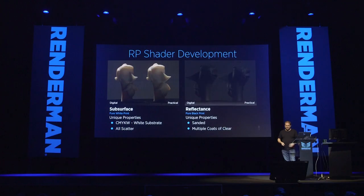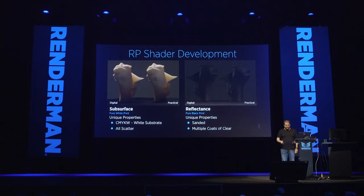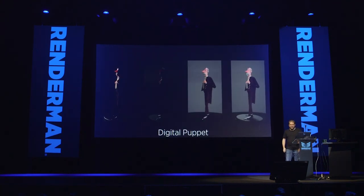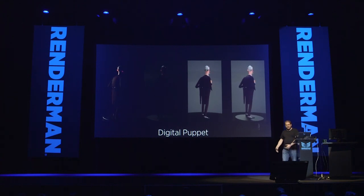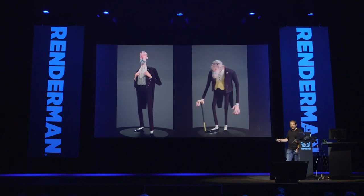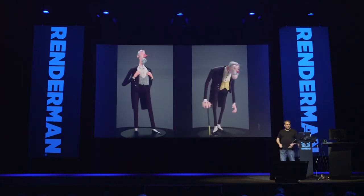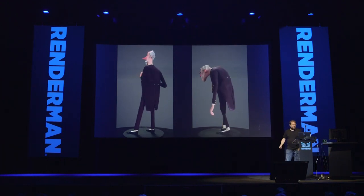These heads are sanded and coated with paint or clear coat multiple times. It's a white substrate, it's printed in CMYK, and it's all scattered. There's very little diffuse response in these. We will take all of that, render our puppet in the same lighting conditions that we shot our reference puppet, and then we will do it side by side. Once it's at this phase, it's good to go into shots.